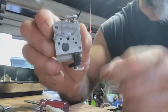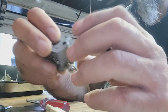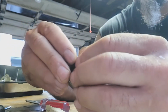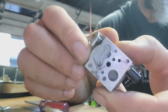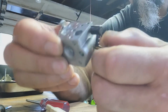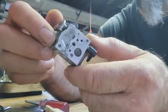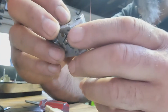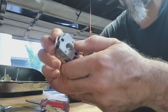Now there's a little screen right in here, and that tends to get dirty, so we want to make sure that's clean. And if you look, it's got some marks and stuff on here. I don't know if you can see that. It looked like he tried to do something. Who knows? But we'll clean that out. I'll get some carb cleaner on here, and then I'll just blow it out with my air gun, and then we'll reassemble it and put everything back in again. But we'll see what happens. I wish I had a new screen. I would replace that screen. But let me get the carb cleaner out and blow through this thing.